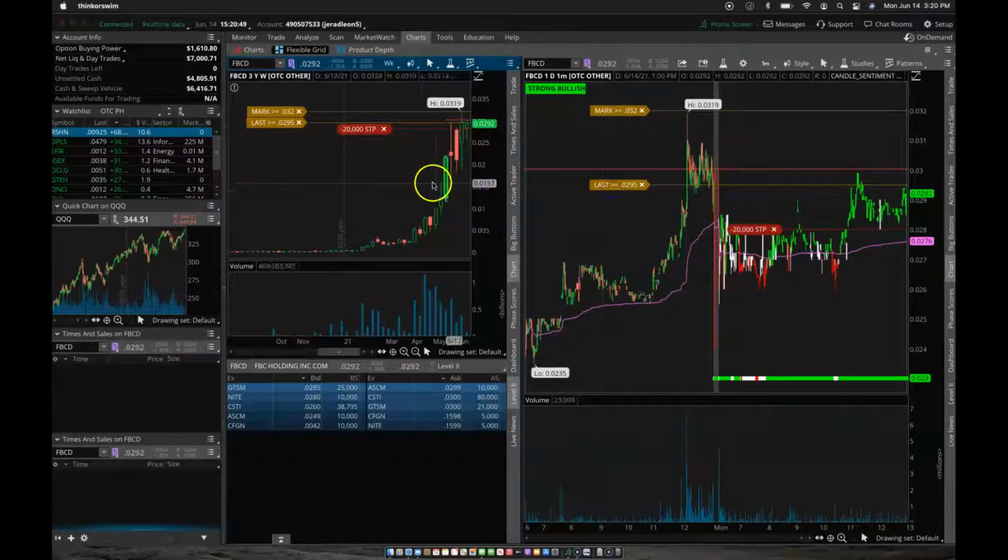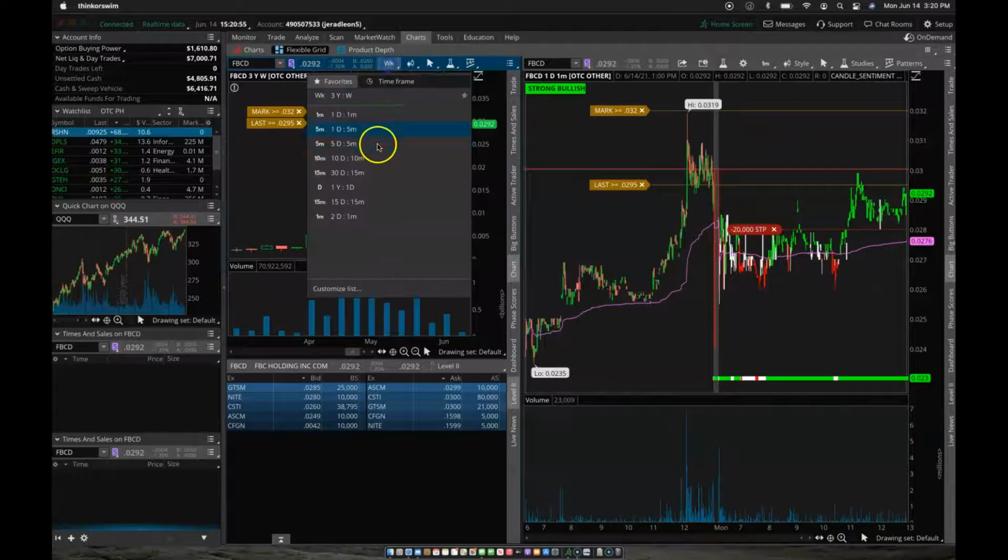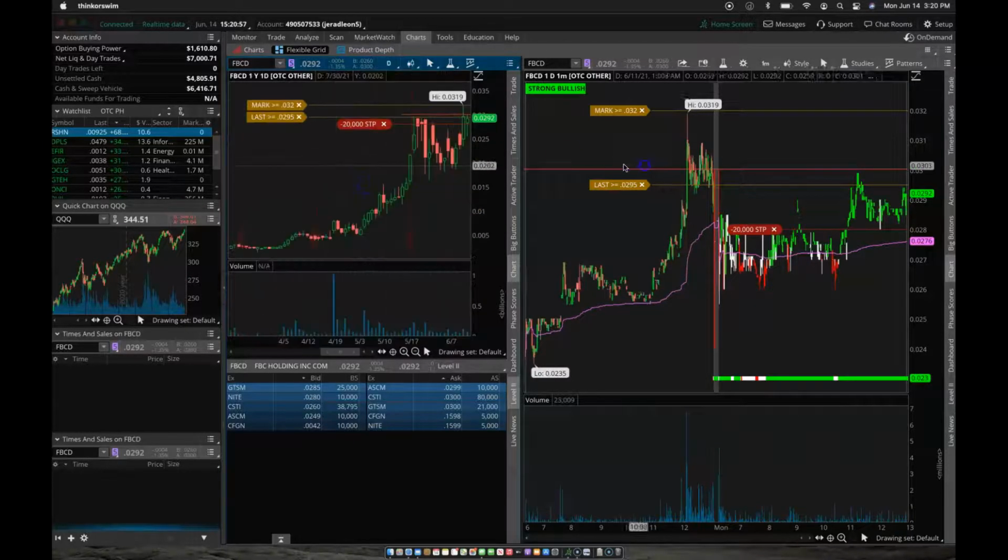See, like there's zero overhead resistance. I really like the no overhead. That makes me a lot more comfortable with wanting to trade this. So no overhead resistance. It tried to break out. We got a nice consolidation day here. Just failed to break down. So I got a small size, small piece, just overnight, looking to see if we can get any kind of gap up and push back towards the breakout level.